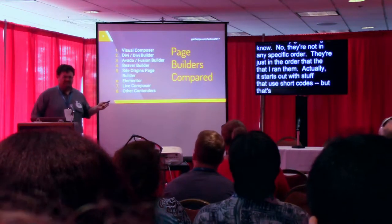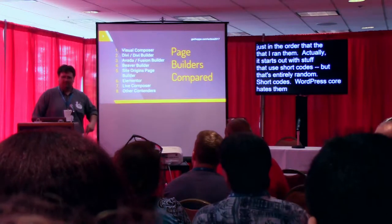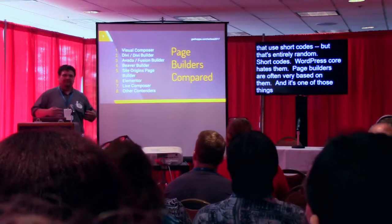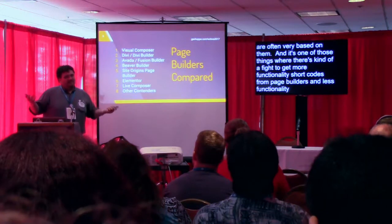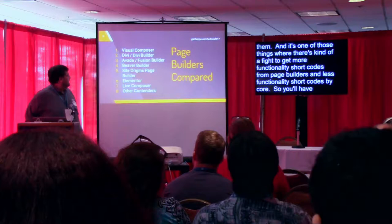Short codes. WordPress core hates them. Page builders are often very based on them. And it's one of those things where there's kind of a fight to get more functionality of short codes from page builders and less functionality of short codes by core. So you'll have some competing things.